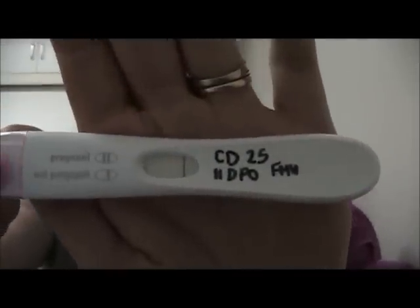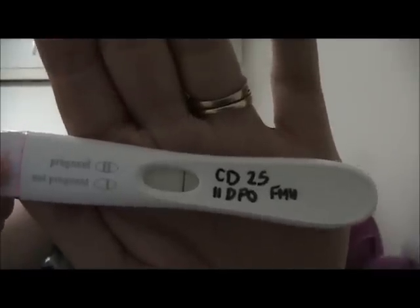And I really wasn't sure what I was going to get with this test, because the first test that I took, the Clearblue, I swore I saw the faintest line. And then in the second test that I took, I couldn't even see a faint line, or I thought that my eyes were playing tricks on me. So I was so scared it was going to be negative. But when I took this test, there was definitely a faint line, and I could see it on camera. So you can see it there.